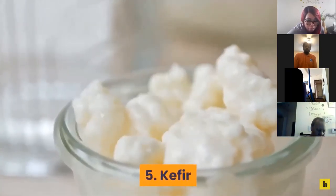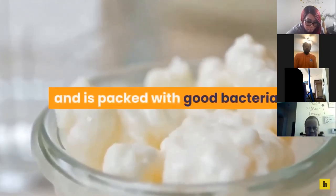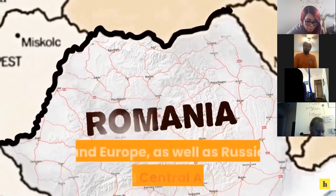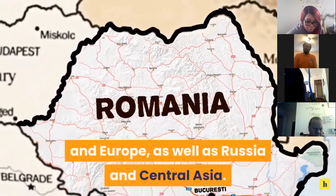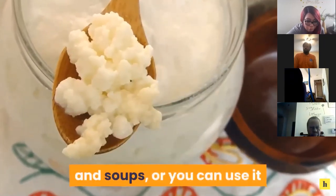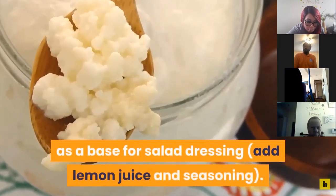Number 5. Kefir. This probiotic yogurt drink is made by fermenting milk and is packed with good bacteria. It originated in the mountainous region between Asia and Europe, as well as Russia and Central Asia. It also makes a great addition to smoothies and soups, or you can use it as a base for salad dressing, add lemon juice and seasoning.